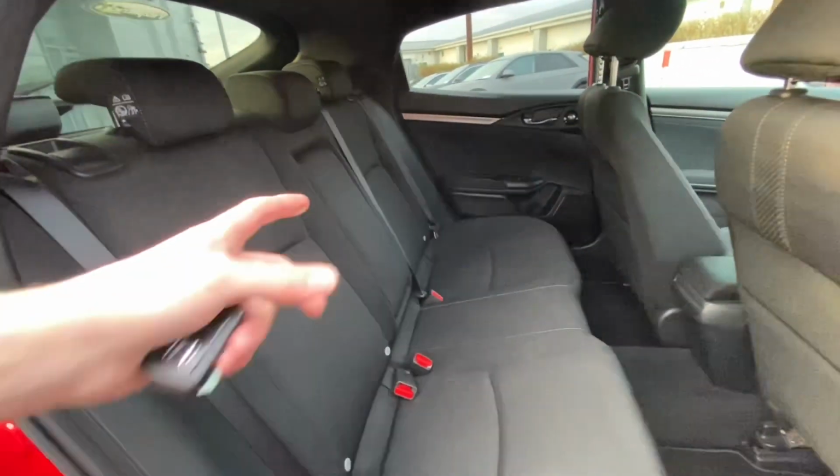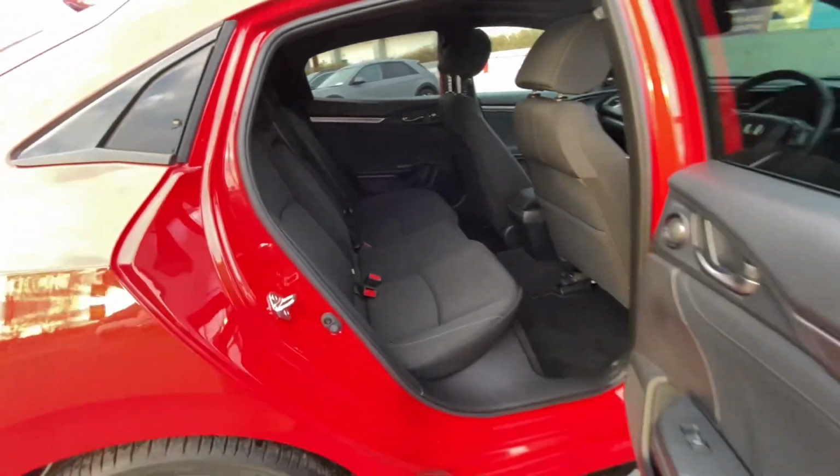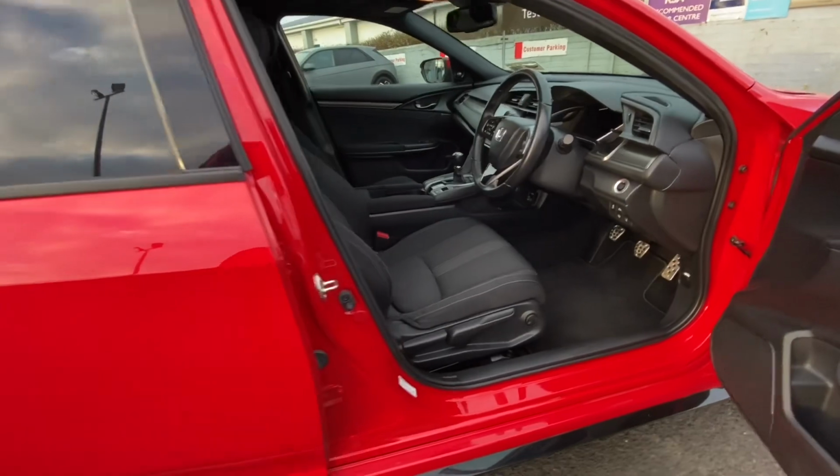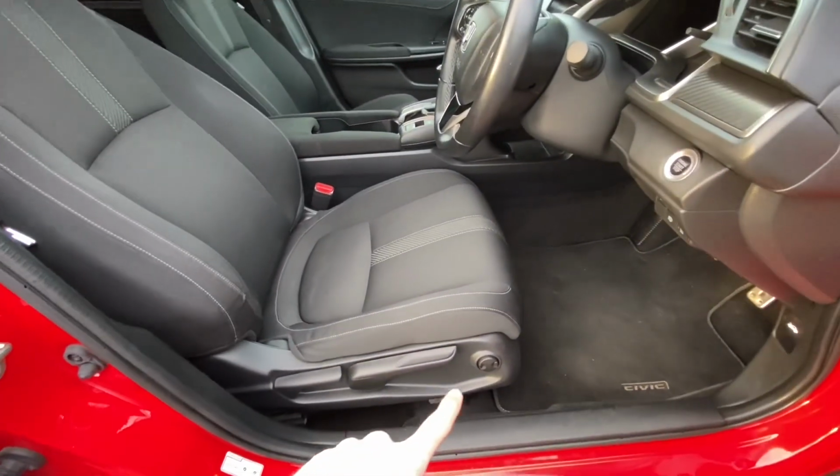3 headrests, 3-point safety belts. Like I said, we used one of these for a family car. Unfortunately, it was a 1 litre, which I don't mean there's anything wrong with the 1 litre. I really wish we could have had a 1.5, but just the opportunity never came up. So they're always 1 litres.